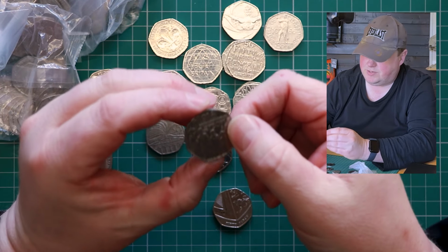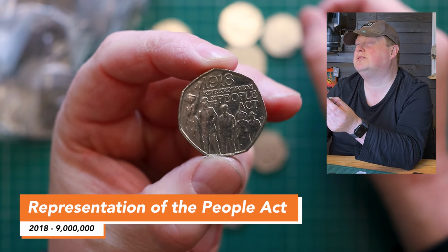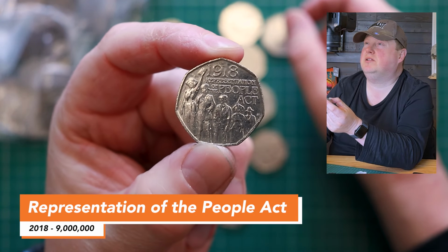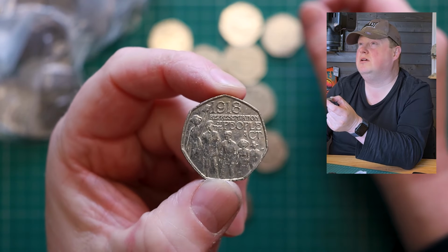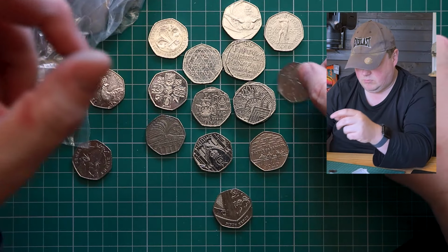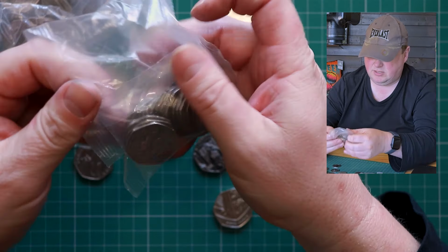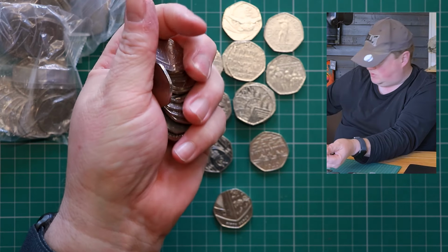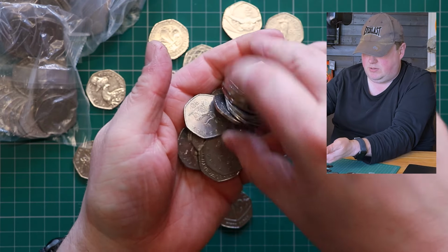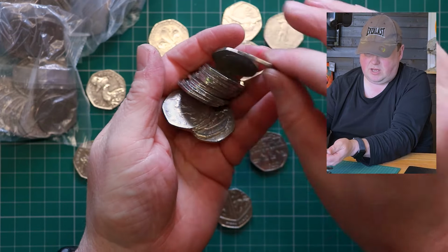Alright, another different commemorative found. This time it's the People Act. I like this one, I really do like this coin. It's quite a good subject matter and it's a great design. So, welcome find. No Paddingtons yet. We only ever find Paddingtons at the Tower and Cathedral at the moment anyway, but none of them so far this week. Still got a few bags to go.